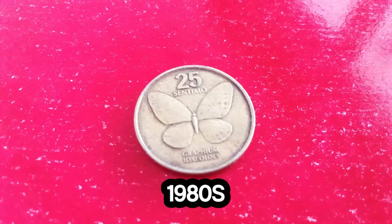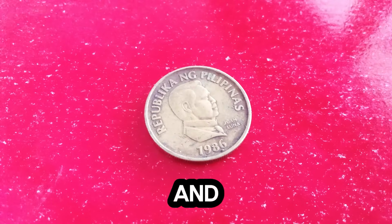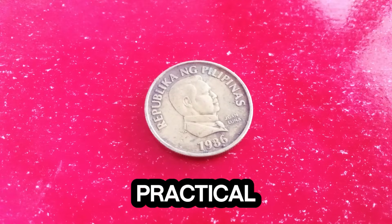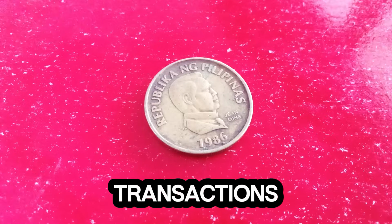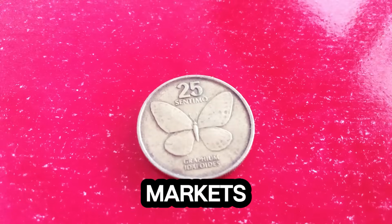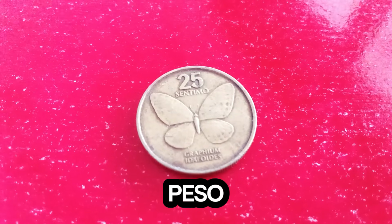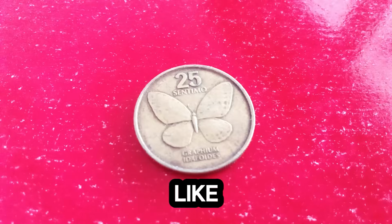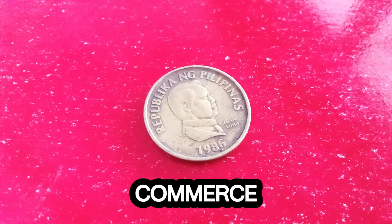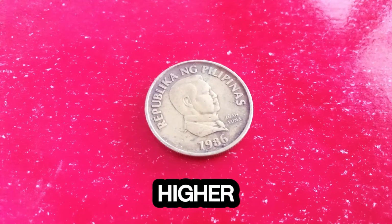In the 1980s, the Philippine economy faced challenges, including inflation and political instability. The 25 Sentimos coin was a practical denomination for small transactions, like fares for public transportation or small goods in markets. Over time, as inflation eroded the value of the Philippine peso, coins of smaller denominations like the 25 Sentimos became less significant in daily commerce. By the early 2000s, these coins were rarely used, replaced by higher denominations.